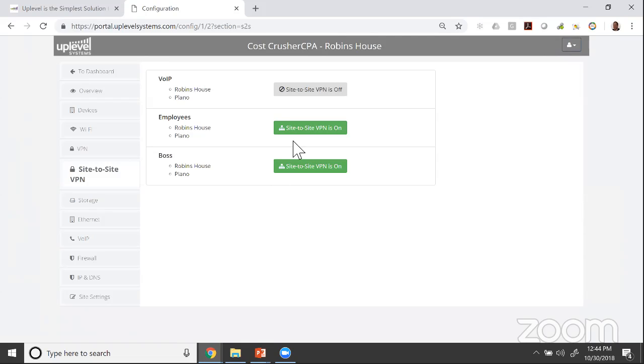Correct. So you can turn it on group by group. So you can make it so, it's unfortunate I didn't have a third group here, but you can make it so the employees can see each other, but the boss can't. I don't know why you would ever want to do that, but if you had a sales group here, you can make it so the sales group could see each other, but the employees couldn't. Or maybe the guy hasn't paid you, so you're just trying to get him to pay his bill by shutting off his VPN access. I don't know. But you can control it on a group by group basis, but you're correct.